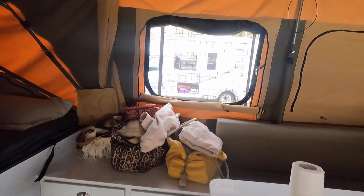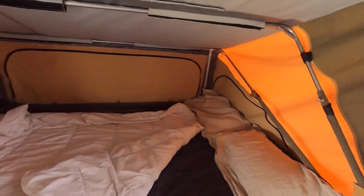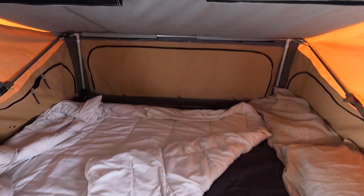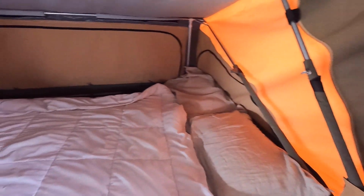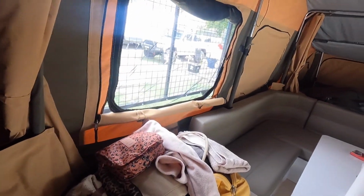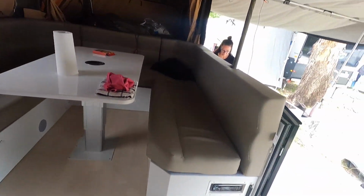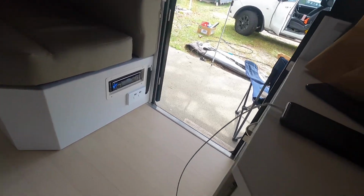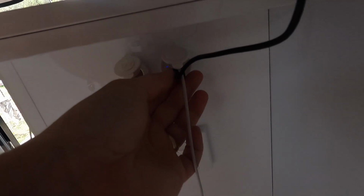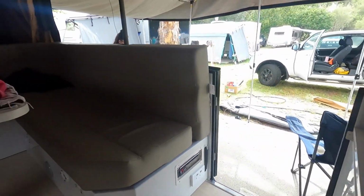So come in here, we've got Jade and I's bed, which is, what is that, babe? It's a queen. So I mean, I'm a big fella. I'm 6'3", and fit pretty comfy in this thing, so it's good. Plenty of room to lay around, cruise around. Then we've got a couple of GPO power points just there, which is handy, right near the bed. Plug in everything, and then you've got your USB 12 volt there.